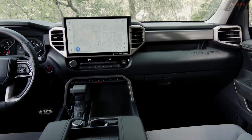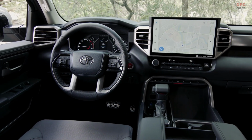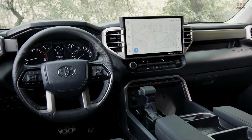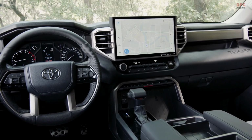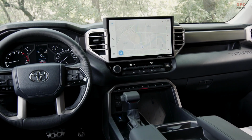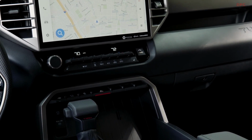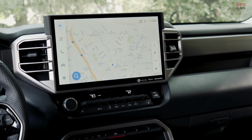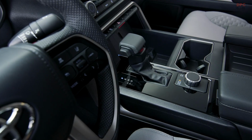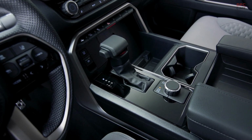This new platform features a ton of great new tech, like support for multiple user profiles, and wireless compatibility for Apple CarPlay, which connects drivers to Apple Music, Maps, Messages, and other favorite apps from the iPhone. The same applies to Android Auto, with wireless connectivity making it simple to stay connected to Android devices. And like before, Amazon Alexa connectivity keeps Amazon's digital assistant just a question away.